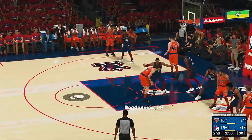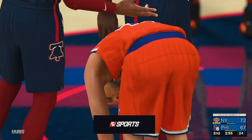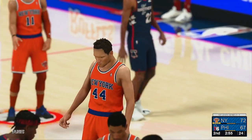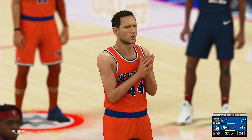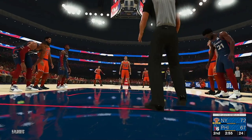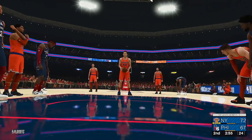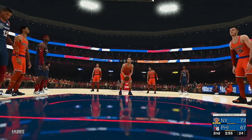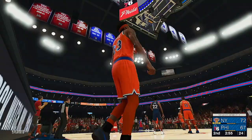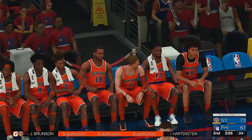Now, here's Brunson. Here's Bogdanović, and the call on the shot that sends him to the line. That one on Harris. It took them a while to find their touch at the line, but they have been red hot here in the second quarter. And he's got his first free throw of the game. No good on that. There's a lot to like about Bogdanović's game. He's a skilled scorer. He's a capable defender. And I think there's some leadership qualities there.